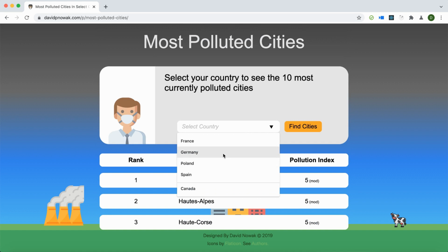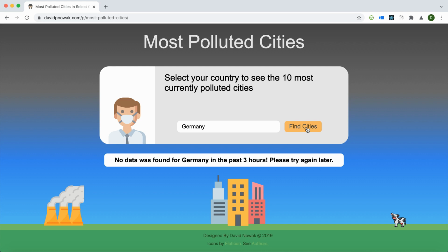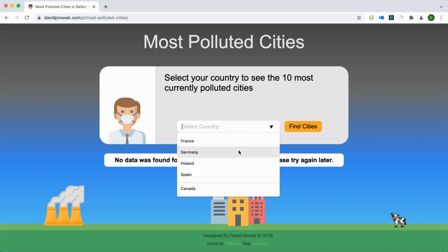And let's try another one. So let's try Germany. I designed this at least to work with fresh data. So if the data isn't fresh, as in there's nothing in the past 3 hours, I set it up so that this error message pops up. The reason for doing that is that the air quality index calculations were meant to be, I think, based on data within 3 hours, otherwise the calculation wasn't accurate. So I wanted to try and stick to that formula as best as I could. I did simplify it a bit, but I found this was an okay approach.